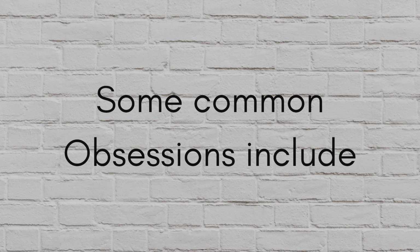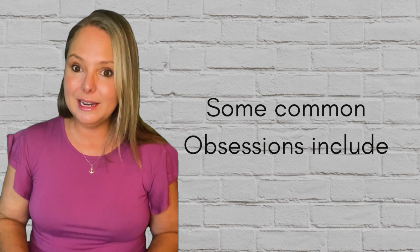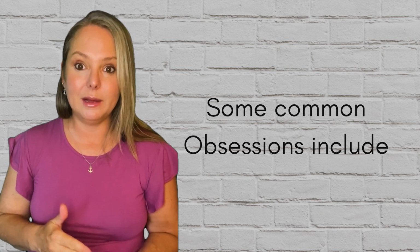Some common obsessions that occur within Symmetry OCD include the need to order things, an obsessive need for evenness, things needing to have an even number or all be the same, the need for visual perfection, the need for balance, and a concern that something terrible will happen if an object is uneven or imperfectly aligned.